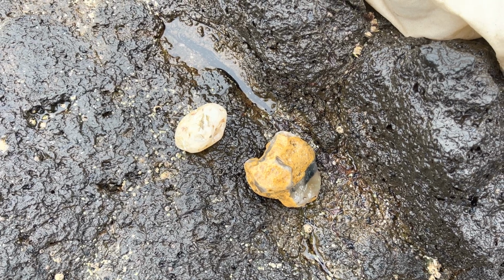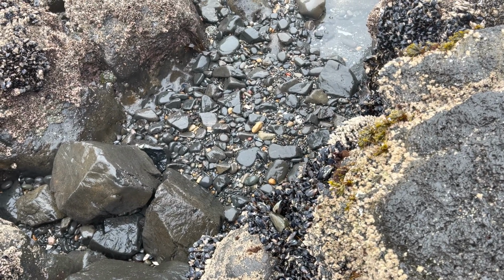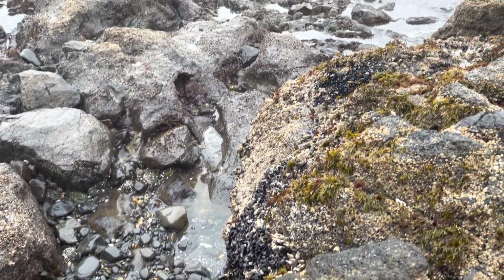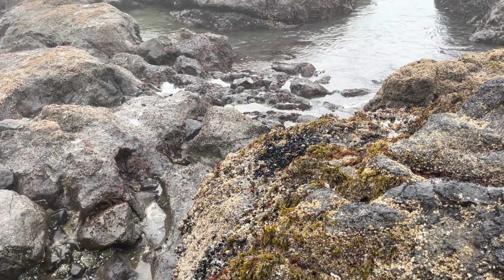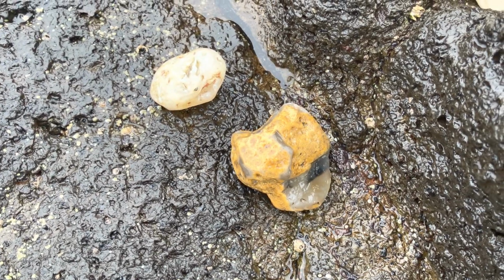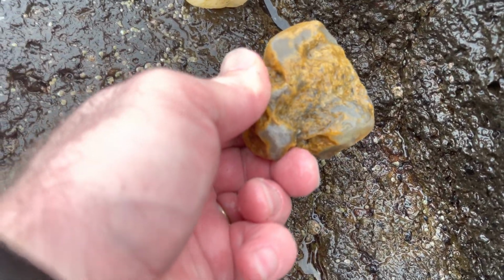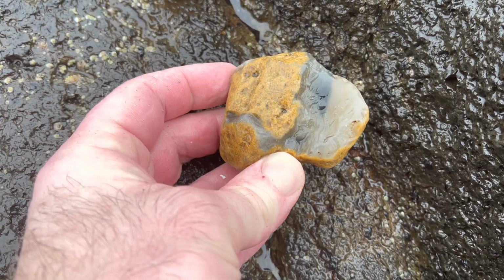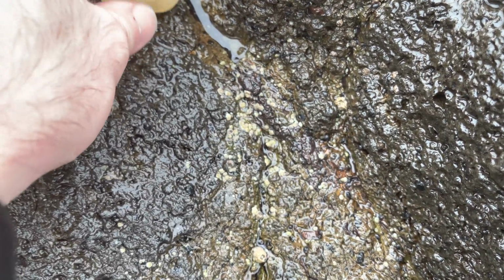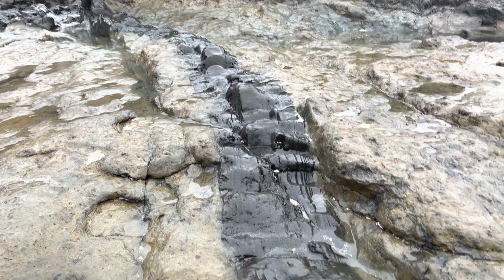I just found these two beauties down here in this patch down here, but I didn't want to stay down there because the ocean's real close and keeps swooshing in there and filling that area up. But these are a couple of my best ones today. They're incredible. This one here is nice. Really neat. When that gets cleaned up, well, that's going to be beautiful. This is nice too. Look at this very cool formation here.